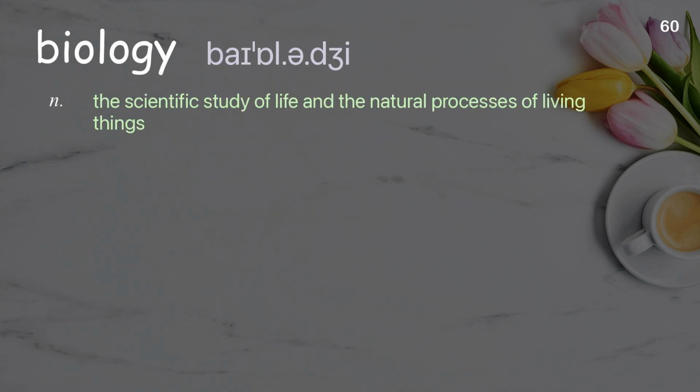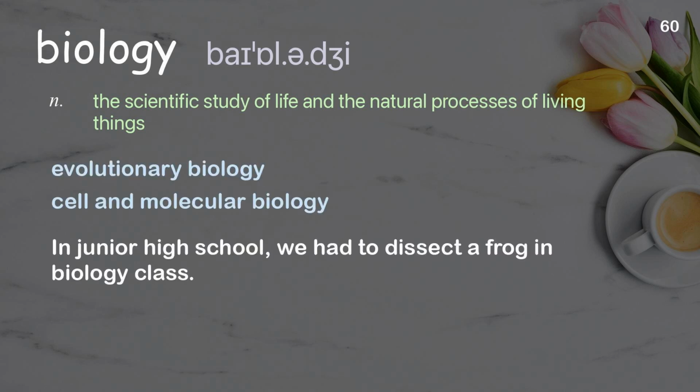Biology. The scientific study of life and the natural processes of living things. Examples: Evolutionary biology. Cell and molecular biology. In junior high school, we had to dissect a frog in biology class.